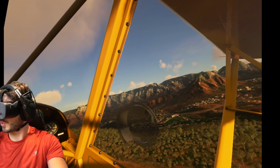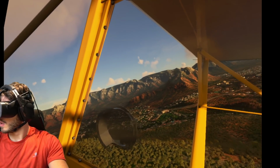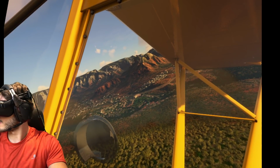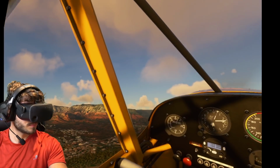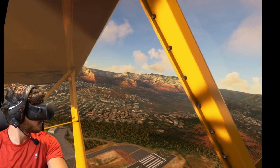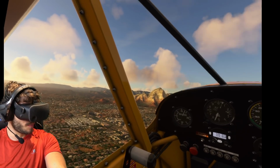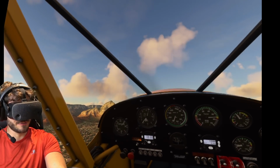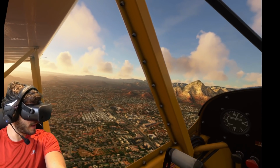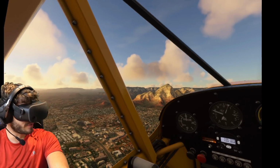Okay, so we just took off from an airport close to the Grand Canyon. And I think this says enough. The images speak for themselves. It's unbelievable. And it feels so amazing, you actually feel like flying. You actually feel like being up in the air. Ah, it's unbelievable.